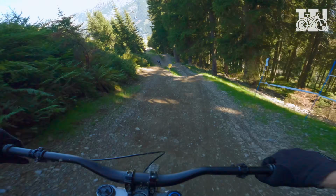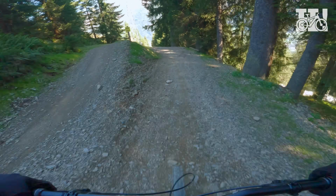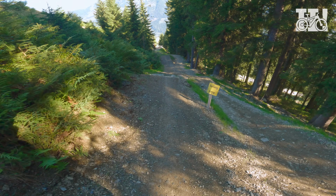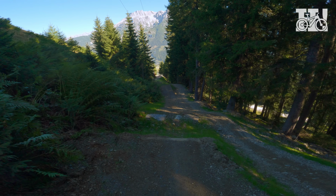Even though it might not look like it with the GoPro effect, this section is so steep you'll gather so much speed if you let go of the brakes. And that's my issue here. Here I'm really afraid of going way too fast and overshooting the jumps by a light year. Having someone to help me judge the speed would have been great.